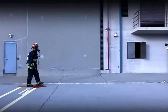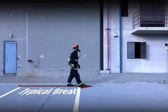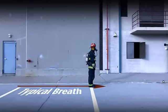A typical breath cycle lasts about 6 seconds. Watch the distance covered while performing a typical breath. Utilizing the RBT, one can typically double a breath in excess of 12 seconds by simply humming on exhale.